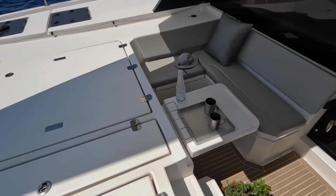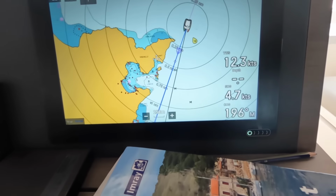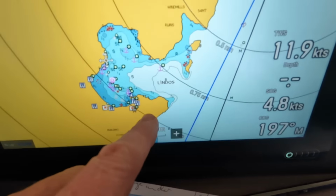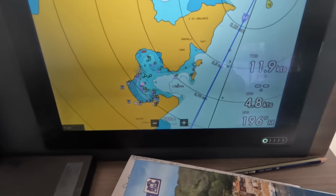Of our morning tea. So just approaching Lindos. The anchorage is on this side, the town is on this side, and the castle is up here. So quite a protected bay.